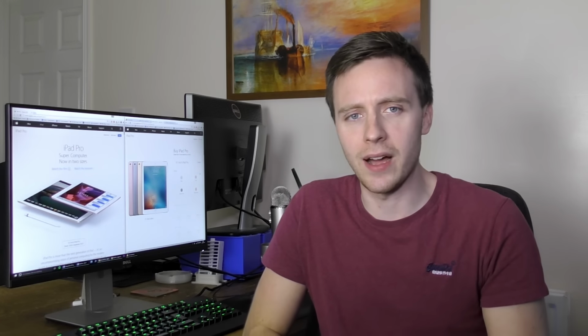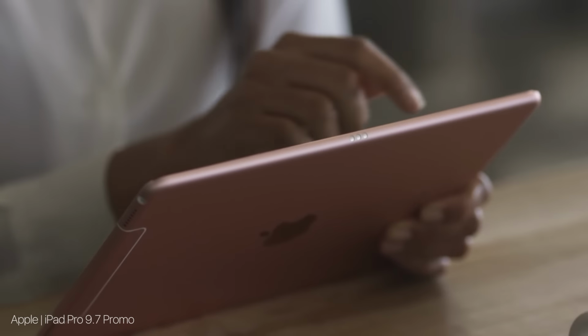So what's new with the iPad Pro 9.7? Are there any surprises, and how much is it going to cost? Apple are describing it as the ultimate upgrade, which I guess means you should go out and buy one even if you own an Air 2, but also the ultimate PC replacement. So let's start with the display.